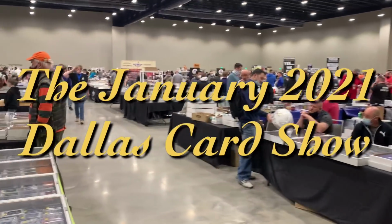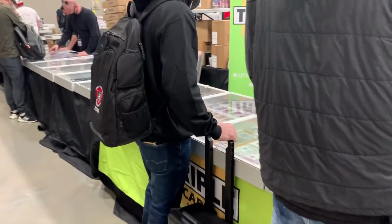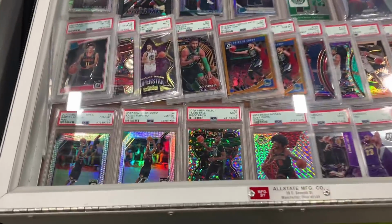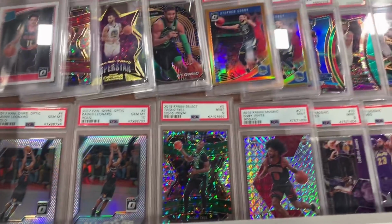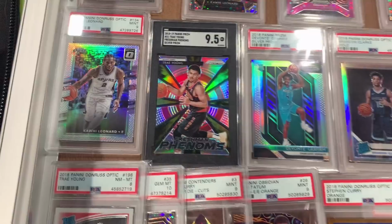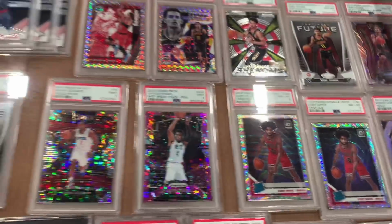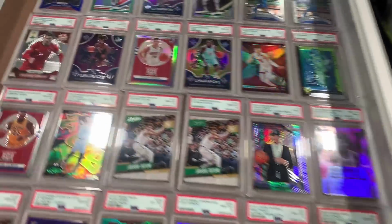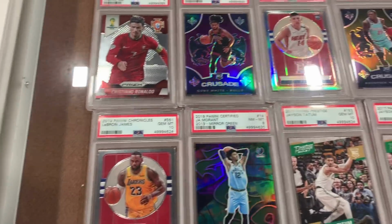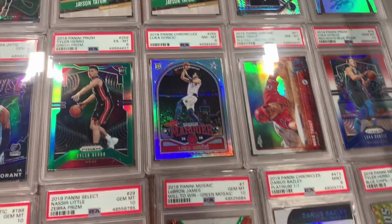This is my January Dallas card show, the first card show for 2021. Let's take a look at some of these cases, see what we could find. Here's some beautiful basketball cards, and try to look for some cases. I have some pricing on there because you guys were very interested in seeing a lot of these cases and prices that some of these cards were going for. But this is to whet your palate here. Some beautiful glow, shininess, refractors, silvers, prisms.